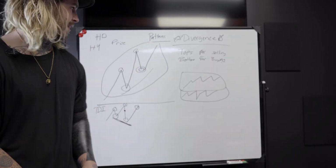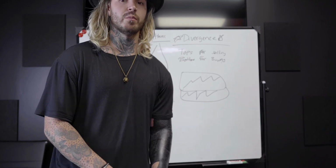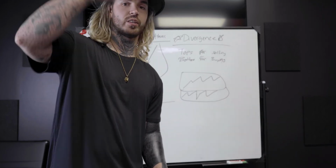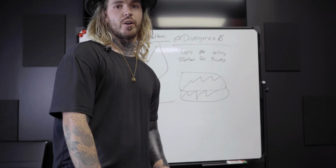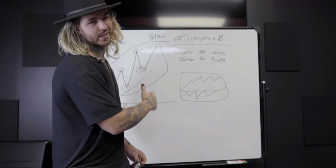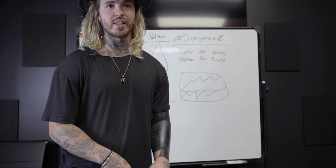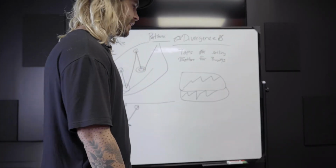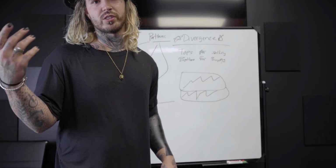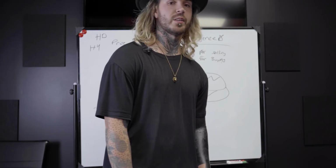There are other ways of using divergence, and you can find them. But I'm gonna go ahead and say, like I said earlier, go down and follow Derek. He will teach you more in depth. This is just the way that I trade, and that's what I'm teaching here. I'm not teaching every ins and outs. I'm just teaching you how I trade, showing you how I trade, and that's where I'm gonna go with this. So have some fun with it.